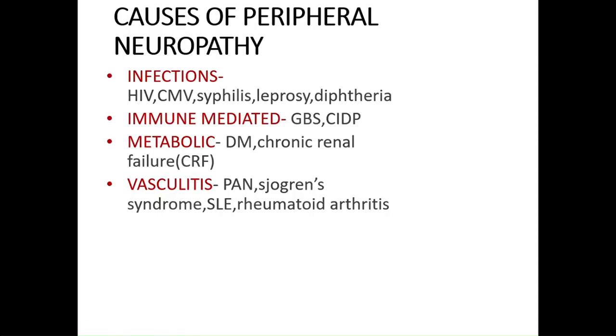What is the etiology or causes of peripheral neuropathy? Infections, HIV disease, cytomegalovirus, syphilis, leprosy, diphtheria. Immune-mediated causes, that is GBS. GBS is also known as AIDP, that is acute inflammatory demyelinating polyneuropathy, and CIDP, that is chronic inflammatory demyelinating polyneuropathy. Metabolic causes like diabetes mellitus, chronic renal failure, vasculitis, polyarteritis nodosa, Sjogren's syndrome, SLE, rheumatoid arthritis.